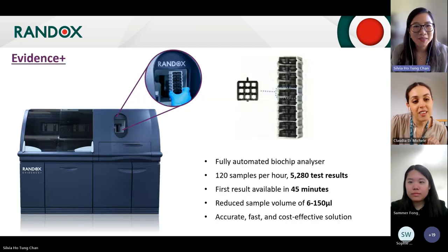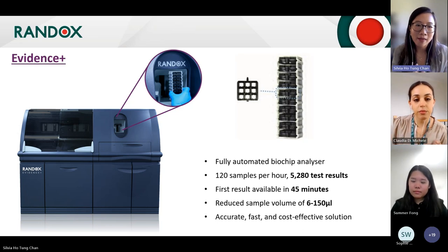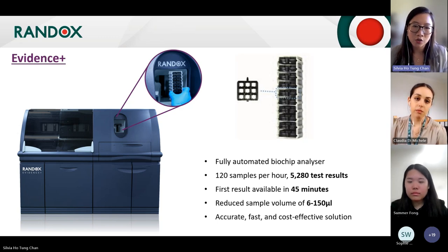I'm Silvia. So today, the first fully automatic biochip analyzer I want to introduce to you is our Evidence Plus. Some of you may be familiar with the older version called Evidence, which looks pretty much similar, but white in color. So this one, Evidence Plus, is the modified and improved version of our Evidence with a higher throughput. You can see in the pictures here, one biochip carrier has 9 wells, like Claudia introduced, and one well is for one sample.